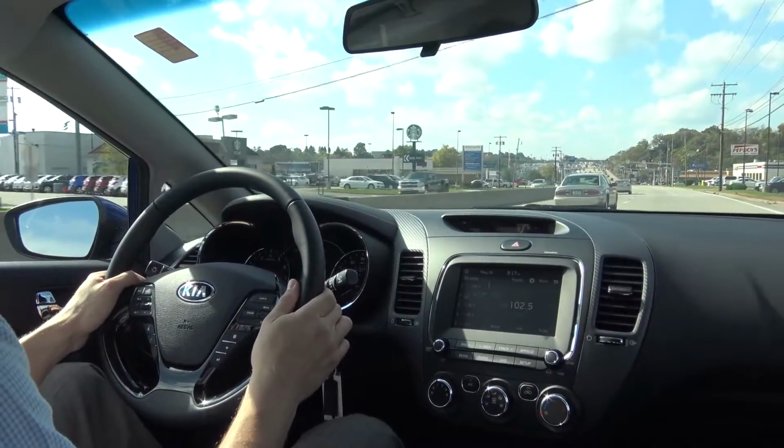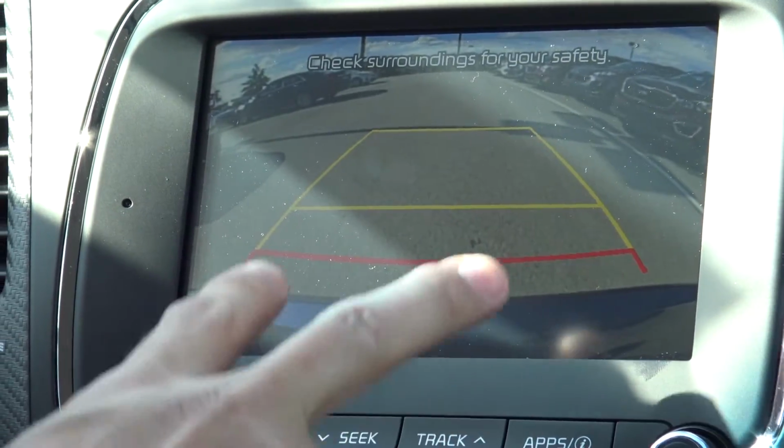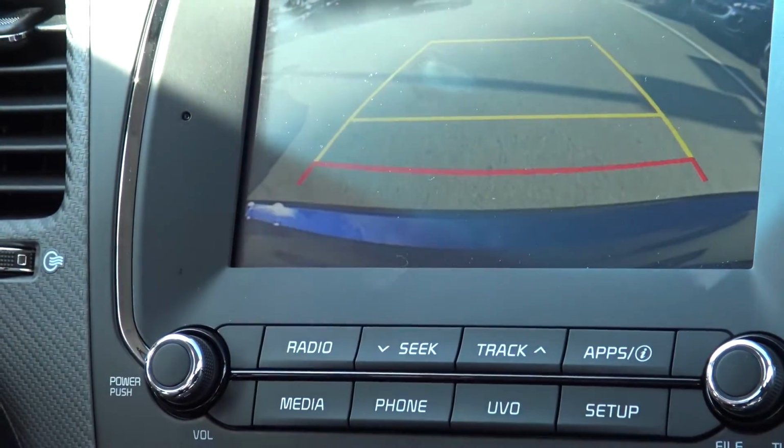I love that stuff. All right, so we're gonna test out this backup camera. Simply have to put the car into reverse, and then the touch screen here becomes an actual camera feed of your backup view. So whenever you start moving, you could see this guide will show you and tell you where your car is going to line up.